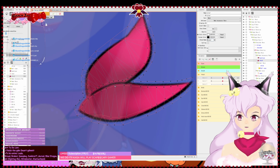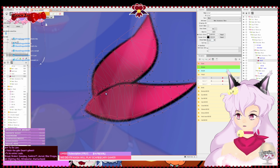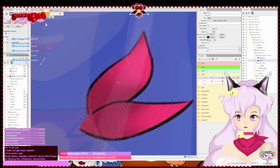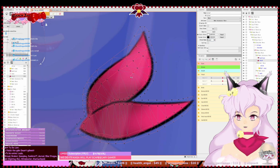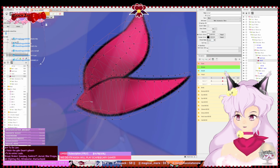I was wondering what was going on, why it wasn't turning so weirdly. I realized I didn't mesh anything down here. None of this has been meshed yet. And this is why a lot of people do meshes all at once, so they don't have to think about it later. But I'm an idiot, so I'ma do it the idiot way, you guys. Listen, intelligence is never my forte.